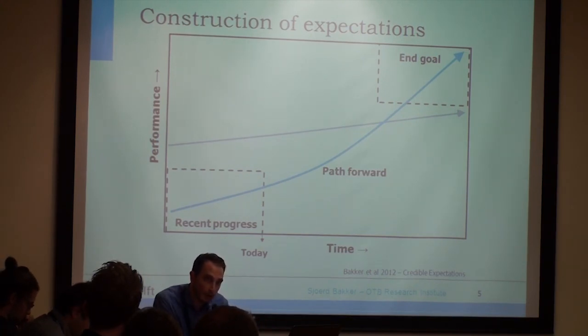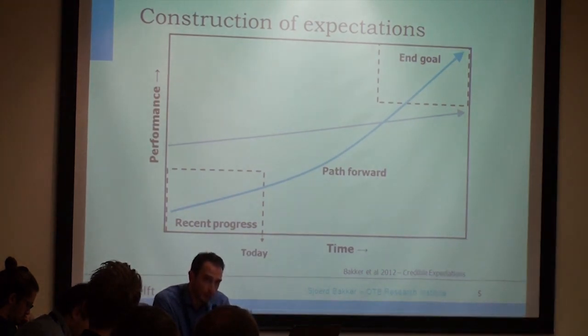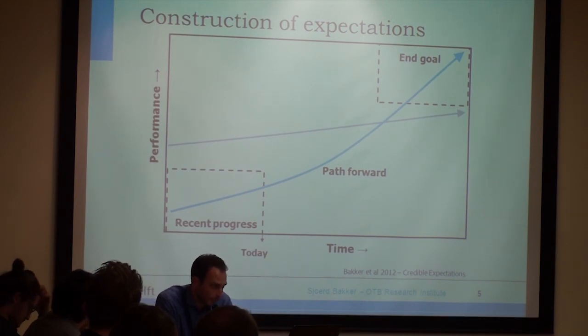This will only get you to a certain point, and second, you need a path forward. So you need arguments to explain why your technology or your option can be improved even further than you've done already. This is what we call the path forward. And in the context of batteries, I will show some of these paths forward.